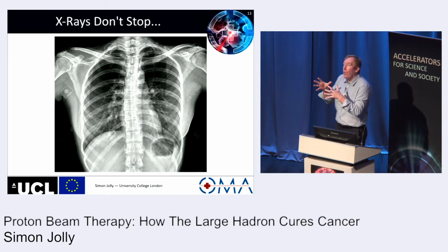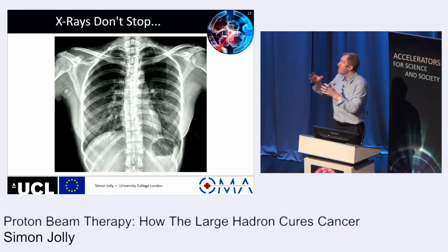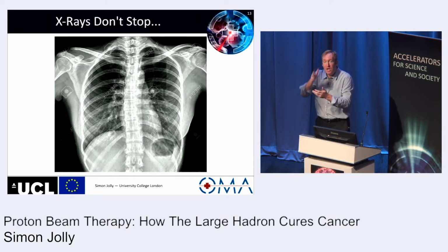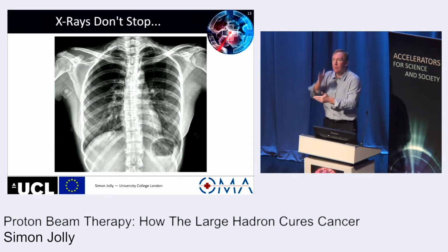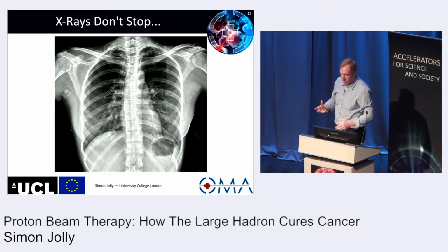What we really want when we're delivering cancer treatment is for the energy, for the dose, for the damage to happen in the region where we most want it. We want all of that dose to be deposited in the tumour. And this is where proton therapy comes in.